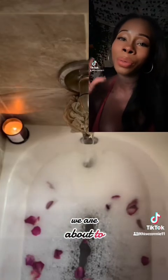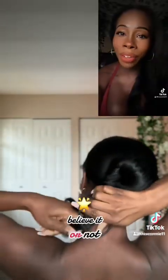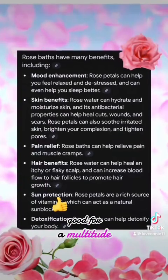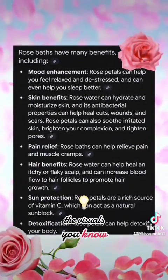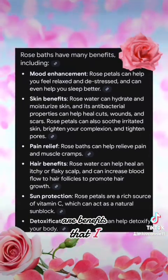We are about to enjoy like the best bath, one of the best baths I've taken. Believe it or not, there are so many benefits in a rose bath. Adding rose petals to your bath water is good for a multitude of things. The visuals are absolutely stunning to me, but there really actually are benefits that I desperately needed during this stage of my pregnancy. I still do need it.